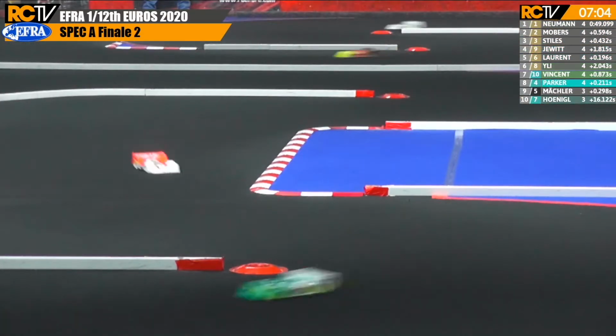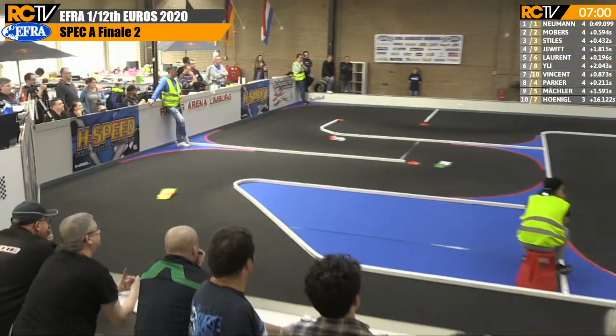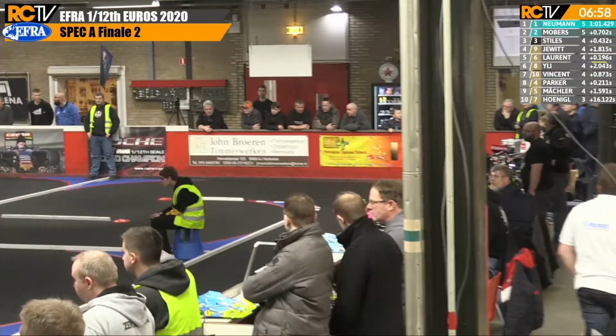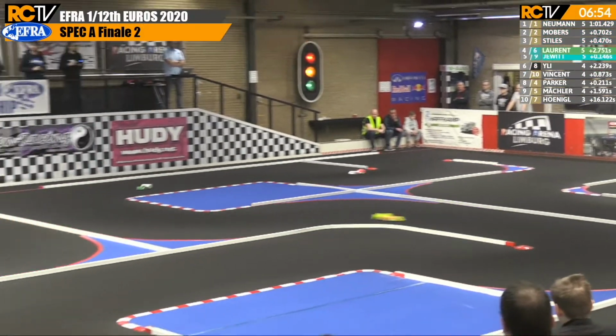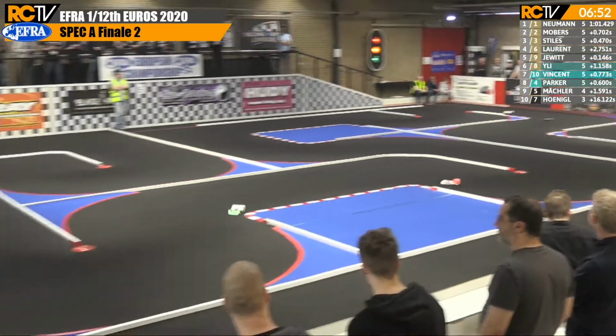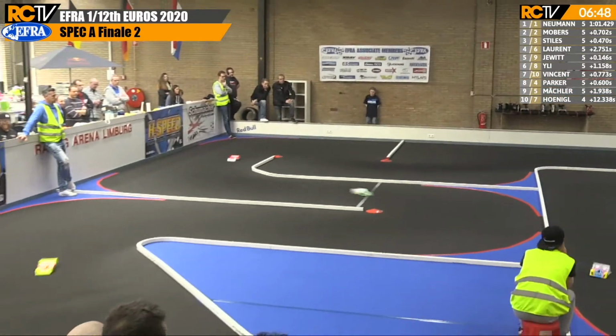Our 3rd position finisher in leg 1. Neumann going away slightly from Mobers now. Stiles starting to put a little bit of pressure on Mobers. You can see all 3 of them in shot at the moment. We're running with Mobers in 2nd position. You can see 1 in front and 1 behind him.